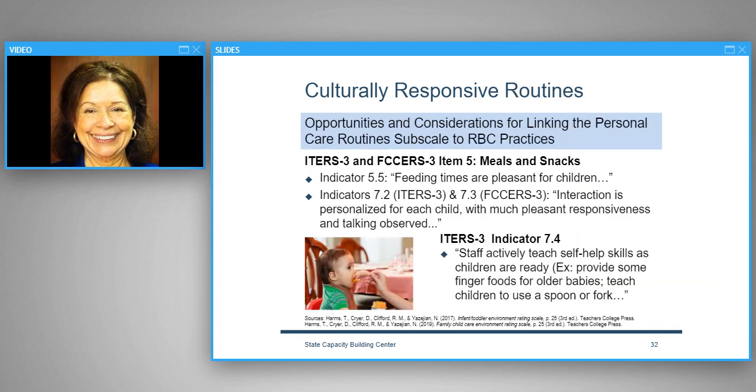Routines offer caregivers an opportunity to provide cultural continuity for infants and toddlers. In the personal care routines subscale, item 5, meals and snacks, specifies that caregiver interaction should be personalized and responsive to individual children during mealtime or feeding routines. ITERS indicator 7.4 also specifies that staff should actively teach self-help skills as children are ready.